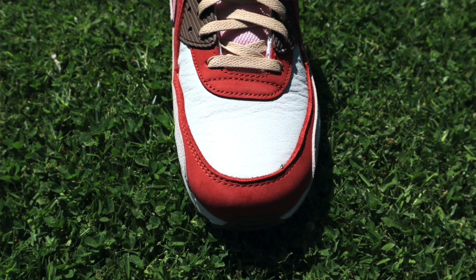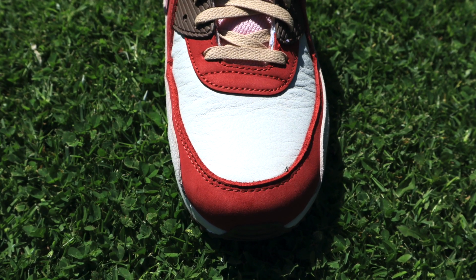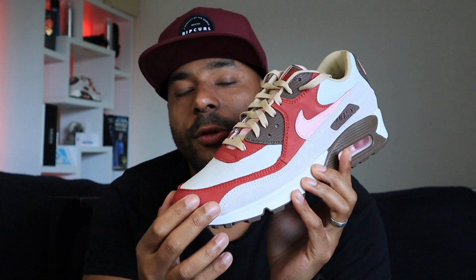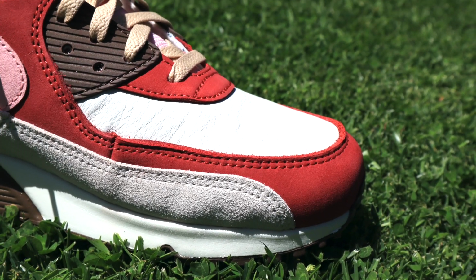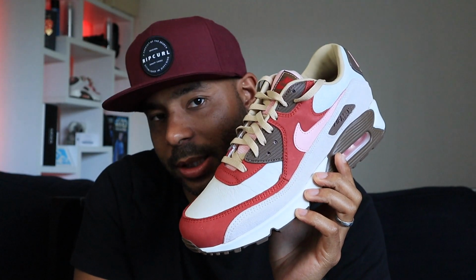Now, at the top of the toe box, we have a white tumbled leather that's also in the ankle portion and for the mud guard, which is in a tumbled suede material right here. And that's supposed to be the fatty portion of a slab of bacon. For the top of the toe cap overlay, we have a premium suede that moves to the mid, and that also is supposed to represent the lean piece of bacon.